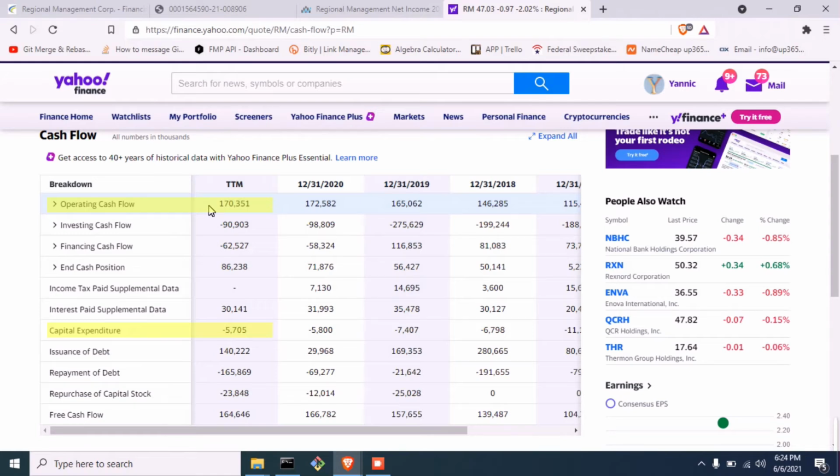And when we take the operating cash flow, subtract out the capital expenditures, that's how we get the free cash flow of $164.6 million. So they just have a lot of free cash flow left over from their operating cash flow because they don't have a lot of capital expenditures and a lot of plant, property, and equipment that they have to spend cash to maintain, upkeep, and buy more.